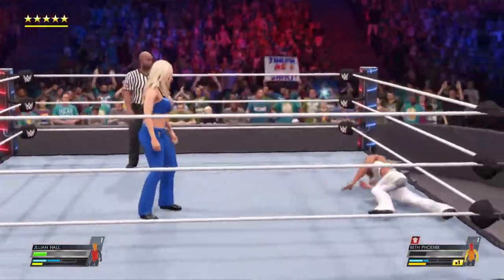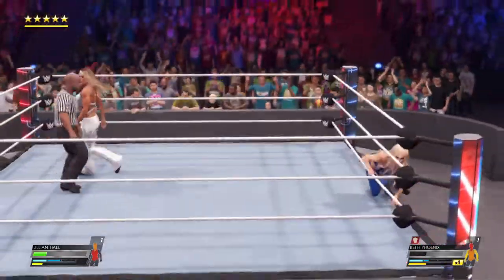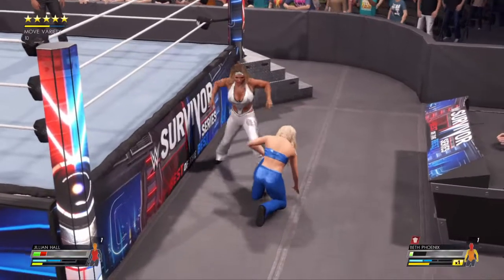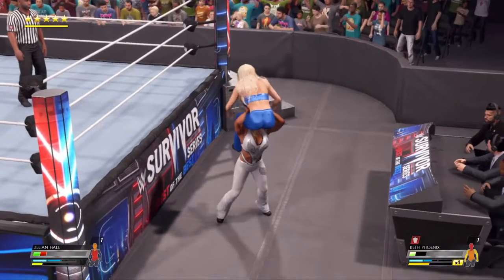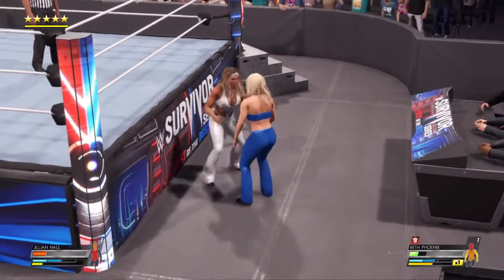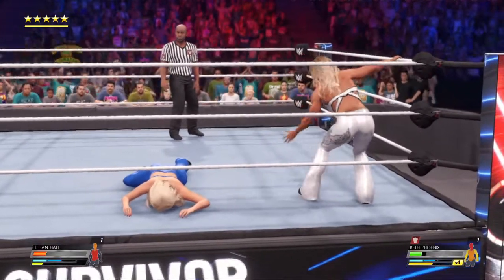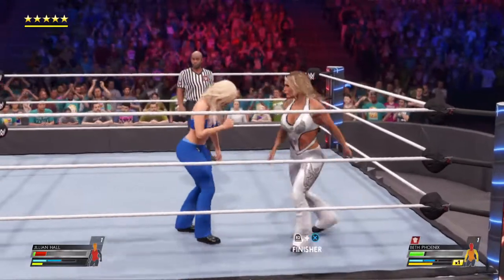Golly. It's been a struggle for these competitors to find an end to this match. But the struggle's worth it. With every move you make, you hear this capacity crowd following you on that journey. Uh-oh, this is not going to end well. Under the ropes and back into the ring. She begins to stir back up, but does it look good?